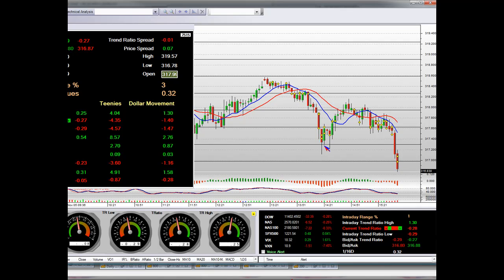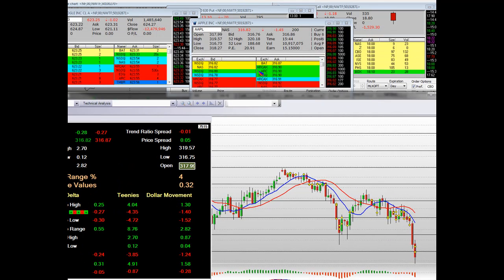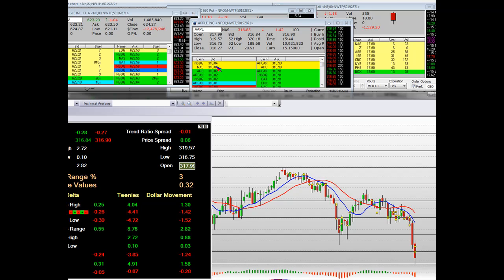But guess what? When he came down here this time, he slid half that teeny bar and he's still going. And you're printing between 0 and 5 over here, and that's late in the day. You can see right here in the level 2, 316.76. Right now, they're sliding that bid off of that 319.57.